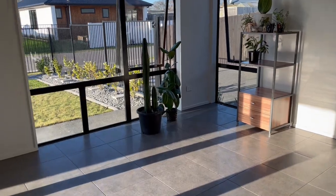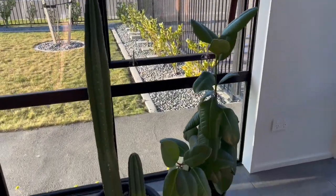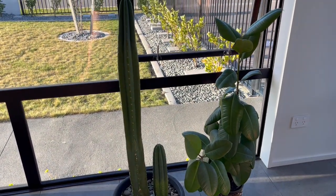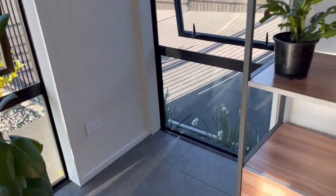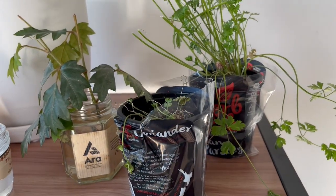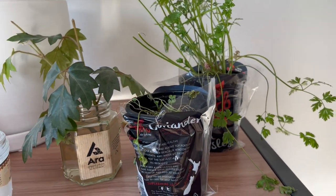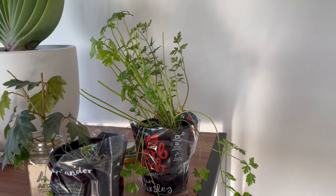Keaton and I are big plant people, so one of the first things we did when we had our house was buy a few plants. That cactus was only $80 and it's giant. And then we've got some of these. This I just got. I'm killing the coriander, which is cilantro. We call it cilantro in the States. And this is parsley. Parsley's killing the game.